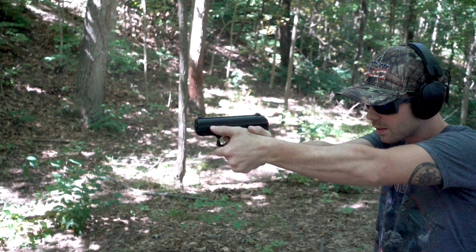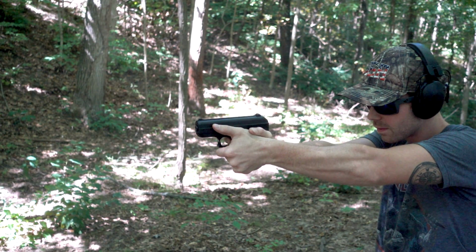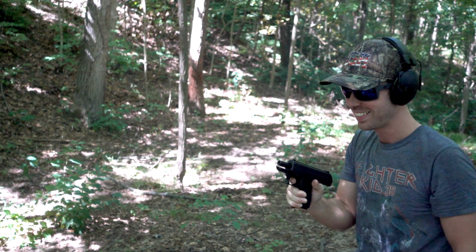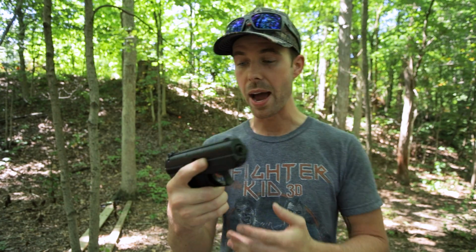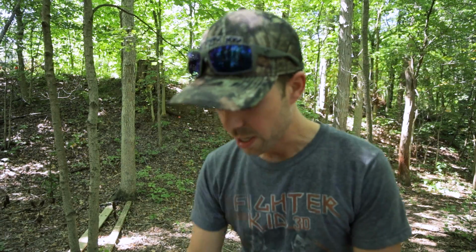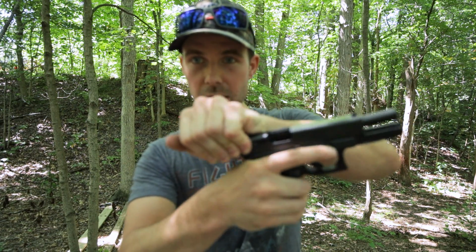The rubber ain't great, but it's better than the way it was before. Besides that, it's just clunky. It really is. It's almost funny to shoot because you can feel the slide moving back and forth. I think it's a direct blowback, so there's no barrel lockup or nothing. You can see that the slide just goes straight to the rear. It's not like a Glock where you see the barrel kind of dip down and lock up.